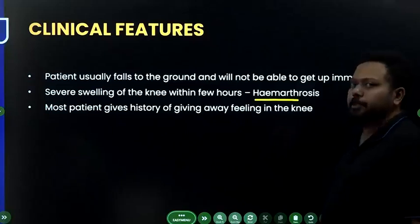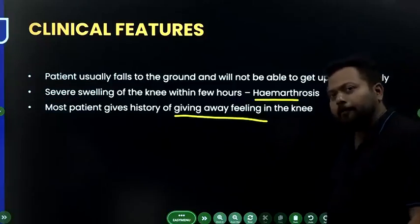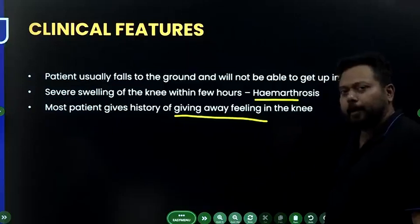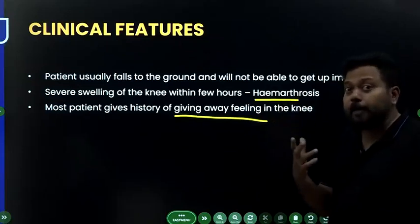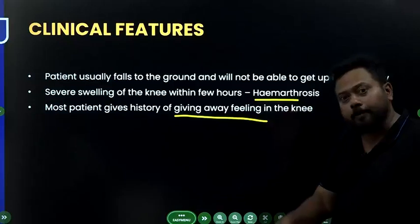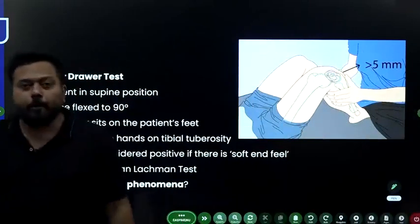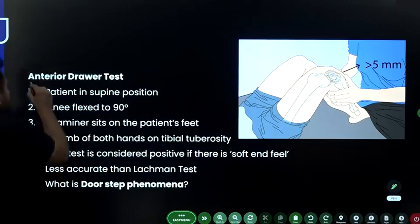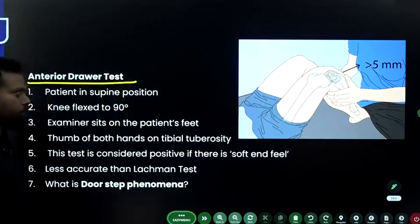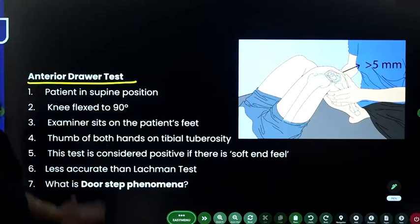Most patients give a history of a giving-away feeling, that is instability. Whenever I climb the stairs down, I am feeling a sort of giving away, instability. ACL is gone. While when the patient says that while climbing upstairs I am getting a giving-away feeling, clinically it suggests posterior cruciate ligament. Climbing down the stairs, anterior cruciate ligament. And there are two important clinical tests. One test is the gold standard. Two tests are commonly employed. The third test is just for theoretical purposes. Commonly employed one is the anterior drawer test. What is that? Make the patient lie down in supine position. Look at the diagram. Supine position. Flex the hip to 45 degrees.